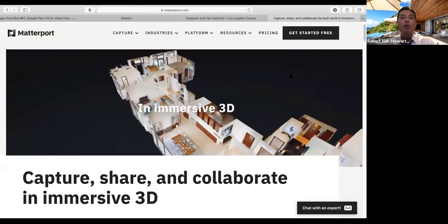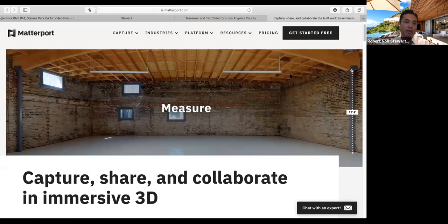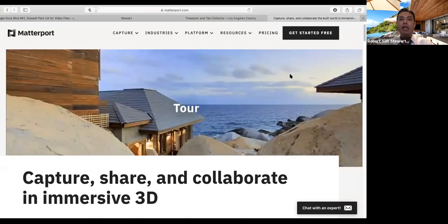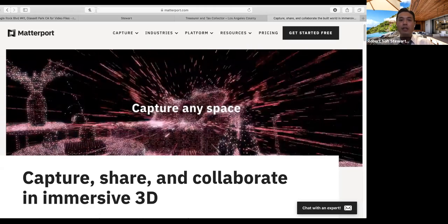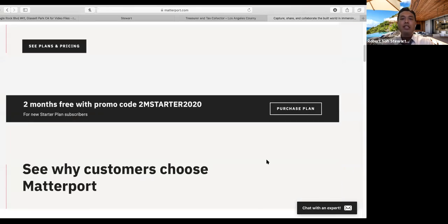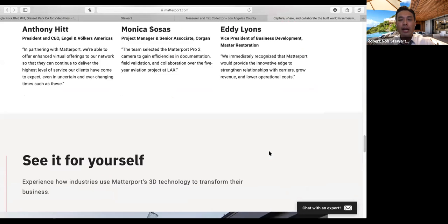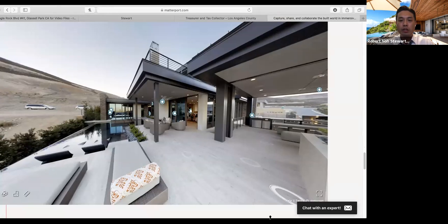Before, I was only doing a 3D for the homes over $1 million. But due to the pandemic right now, everybody cannot really go into the property and look at it. If you do this 3D tour on your listing, they'll be able to look at the whole house without going into the property. We started doing this about 2-3 years ago, and when you look at it, there's actually testimony from other realtors.